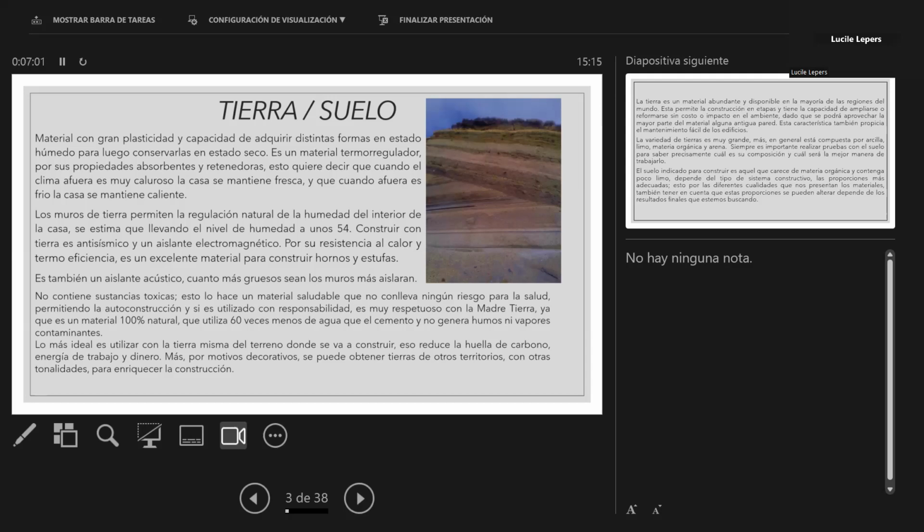It's also very good to build with the earth that is in the place where we are going to build, and that helps with the carbon footprint. But you can also get earth from different territories to make a diversity of colors and textures.